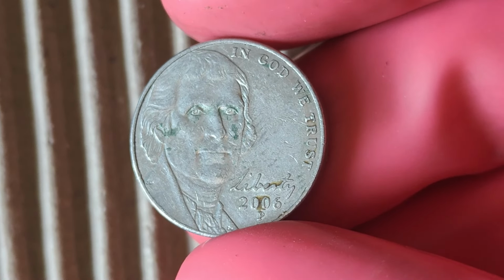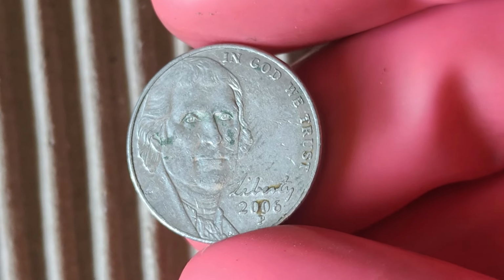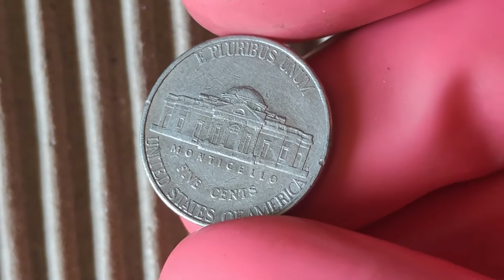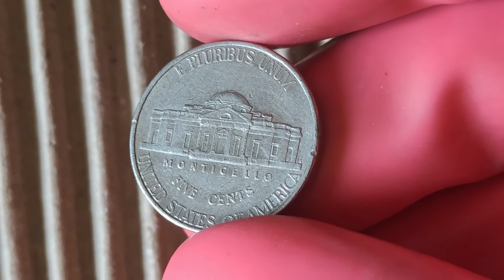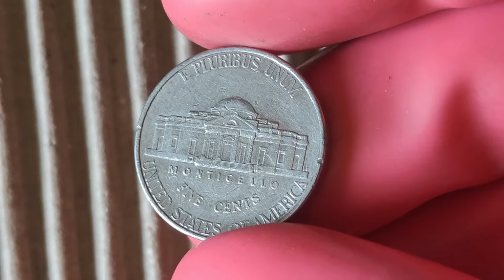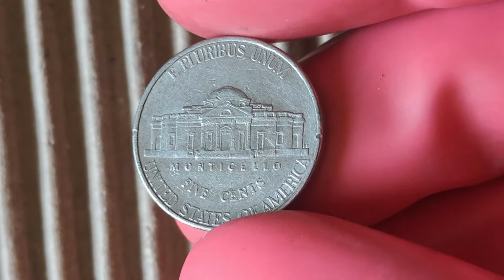Let's talk numbers. The Philadelphia Mint struck over 500 million of these coins, more than 600 million to be exact. That means these coins are not rare by mintage alone. But what if I told you there are a few versions of this coin that collectors are paying thousands for, even into the 5 or 6 figure range?